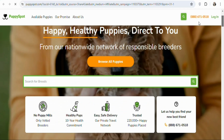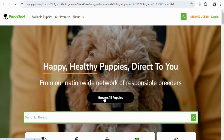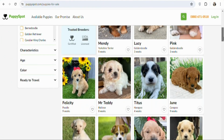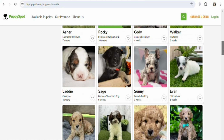If you want, you can call them via this number and tell them that you are an affiliate, if you just want to get familiar with them. You can talk to them and get more details about the offer. As you can see, there are a whole lot of different details. If you want to see more, you can click right here, browse all puppies. Once you click on it, you are going to see the different breeds of puppies that they have. As I scroll, you can see these are different breeds of puppies that they are selling. You can see everything on the website. You can see they look nice.